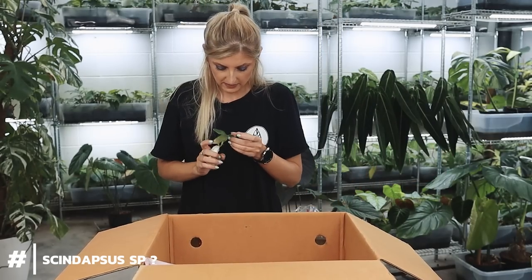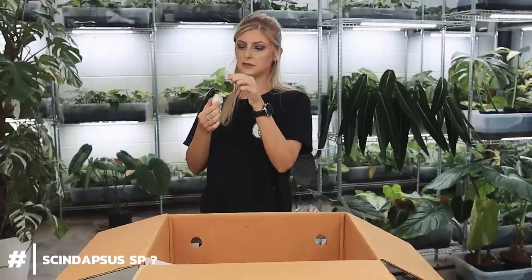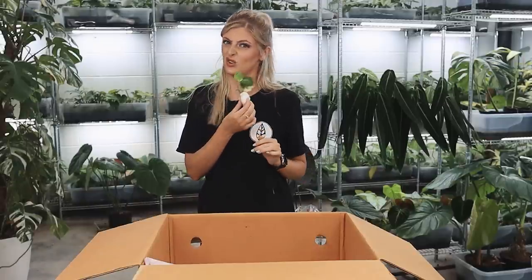This box is trying to eat me. Oh, it's really cute, isn't it? Not super high variegation on that, but we'll see how it grows. It's quite cute though, but we'll see.